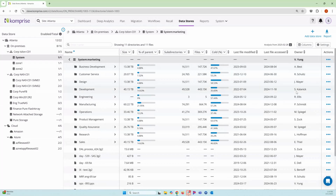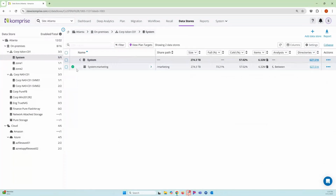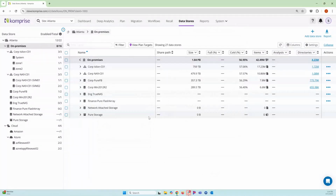You can see things like who the owners are, and you can customize these views too by choosing what columns you'd like to click and view. And so now you can come along to the report part and generate custom reports of the information, the data laid out in your environment, whether we're looking at it at an on-prem level and reviewing reports here in our special columns, or within the storage subsystems themselves. So this provides a great summary review of your environment. But once we start that analysis, we can go even deeper.